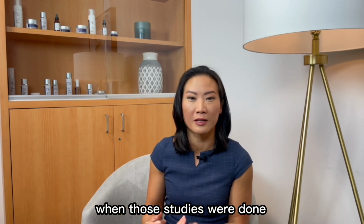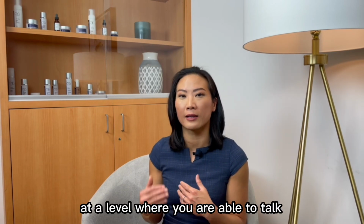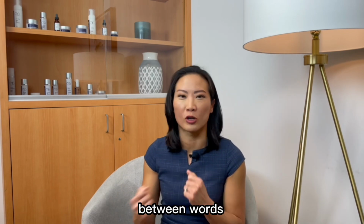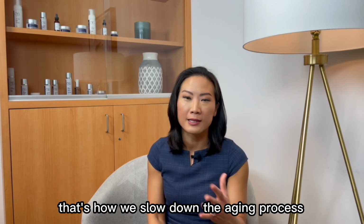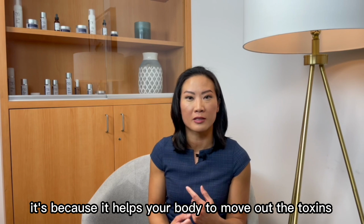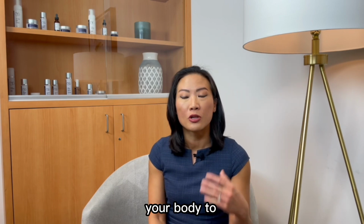When those studies were done, we looked at zone 2 level exercise. What is zone 2? It means you're working out at a level where you are able to talk, but it takes a little bit of a struggle to talk while you're working out. So you're huffing and puffing between words, and that's the right level for zone 2. 150 minutes a week is the limit where you can see improvements in longevity. That's how we slow down the aging process. And what does exercise do? Why does it do that? It's because it helps your body to move out the toxins, improves blood flow, improves circulation, and that's how you remove inflammation in your body to allow the car to run better. So that's the third tip.